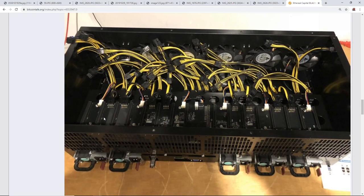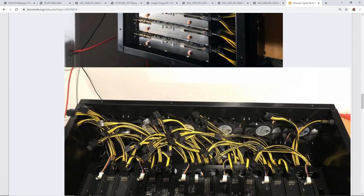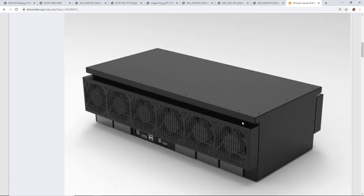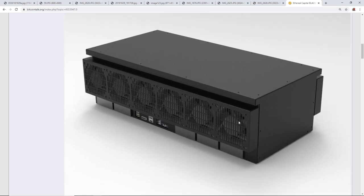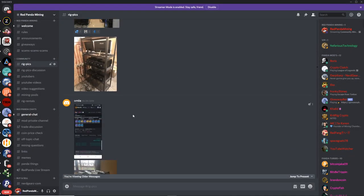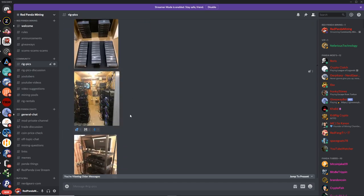That looks sick. Look at all the PCIe slots on this thing. This is a monster. Holy smoke, that's crazy. This must cost a lot. Definitely, I'm gonna say maybe $1,000 just for the frame and motherboard. It's definitely going to be really expensive. That's crazy. All right, Dream, thanks so much for the pics, man.